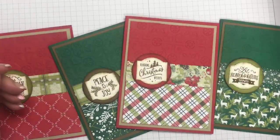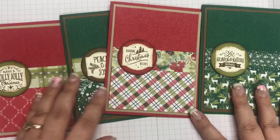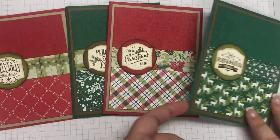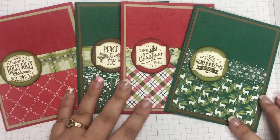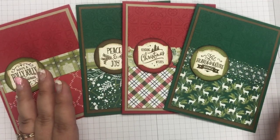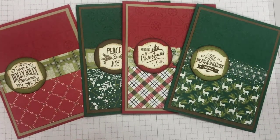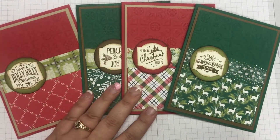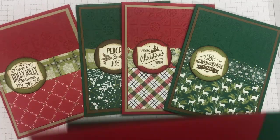So let me go over the dimensions of these cards a little bit. And then I'm going to tell you how I structured my class around these, okay? So again, this is a class kit to go that I'm offering online for any of you that live long distance. It's also a great option for any of you that are local. Sometimes I know it's hard to get to my classes because of commitments with kids and family and life. This would be a great way for you to make 16 Christmas cards, with lots of product left over. So your class fee is going to be $40 if you live local, for picking up this kit, and $45 if you live long distance, for me to be able to mail this kit to you.